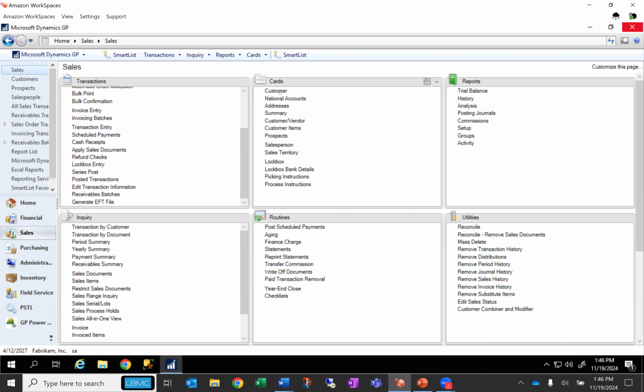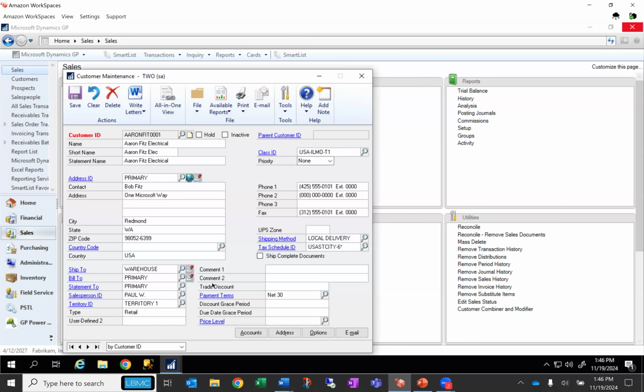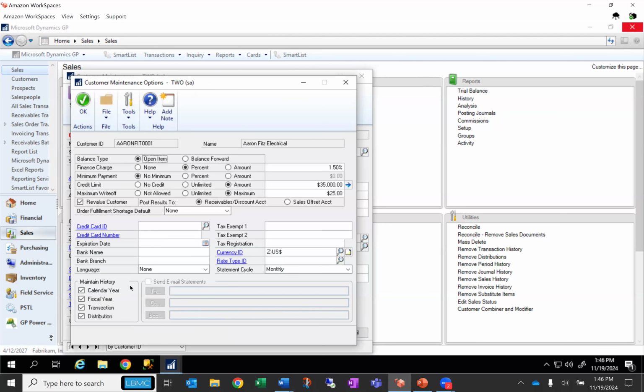So first I'm going to navigate to cards and customer. And again, we'll pick on our Aaron Fitz. I'm going to the options tab. And down here in this lower left-hand corner is where I'm controlling the maintain history. All 4 of those boxes should always, always be marked. Now, nobody wants to sit and go through every single customer record to see if the options have that listed that way. So there is an ability to be able to have a smart list that includes those maintain history.